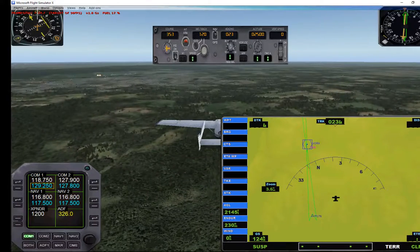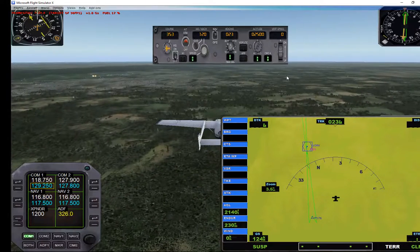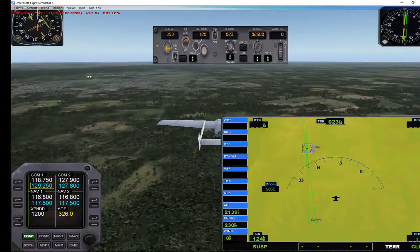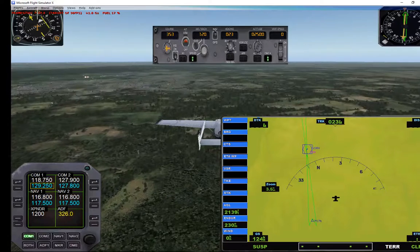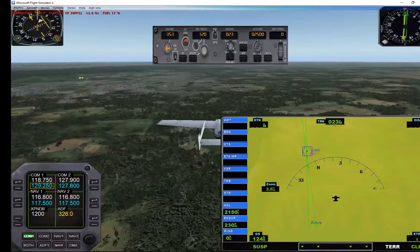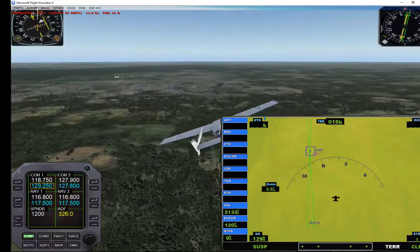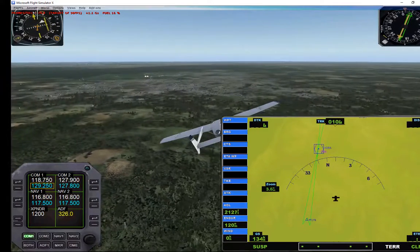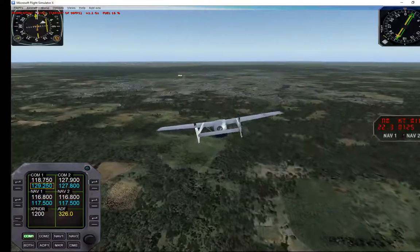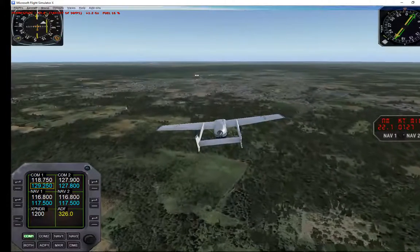I'm gonna fly over that airport. I've got control. Fly over the airport. Tried it the other day on another flight. It was foggy and cloudy. You couldn't see it. I've got fair weather today. We'll just fly over today.